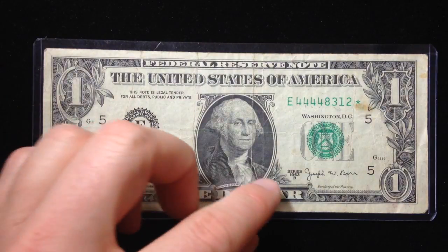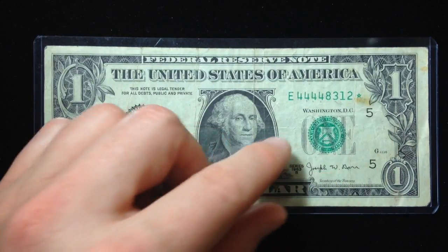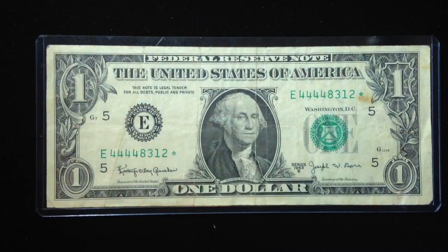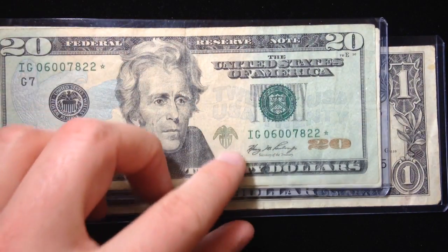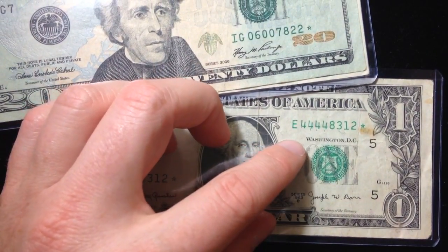Right here, we've got a bar note. This is a little bit special, which we'll talk about later. This one also has quad fours and is a star note. Now I'm going to show you this one right here. Also a star note. Now for star notes, there are many different things that determine the value of those notes.